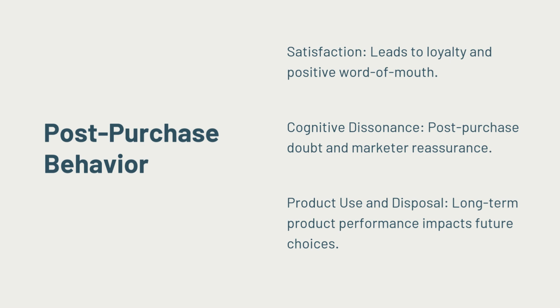And the last key element of post purchase behavior is product use and disposal. It is important that after purchasing a product, how it is used and eventually disposed can also influence future purchasing behavior. So, for example, electronics are often evaluated on their long term performance. If the product lasts longer than expected, the consumer is more likely to buy from the product again or from that brand. On the other hand, if a product is difficult to dispose of or recycle, it might negatively affect the consumer's future choices, particularly for environmentally conscious consumers.